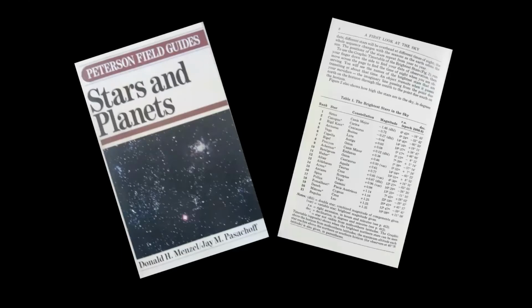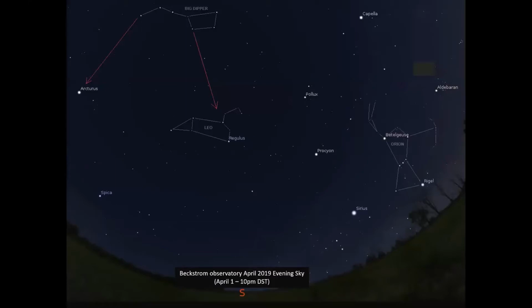I turned to my Peterson field guide and found its list of the 21 first magnitude stars. 7 of these are best viewed from southern latitudes, and 4 are the famous stars of summer. But 10 are up in the late March, early April evening sky.